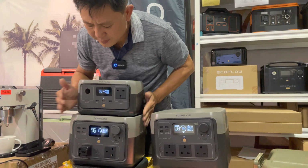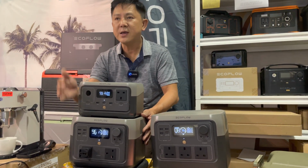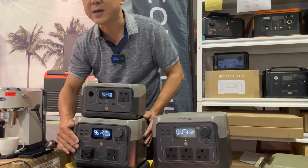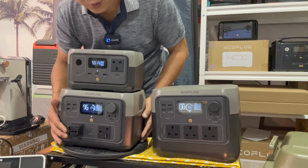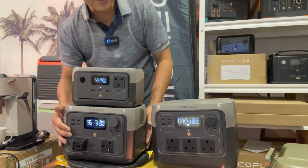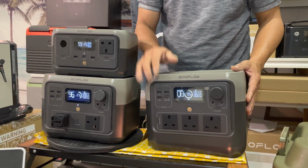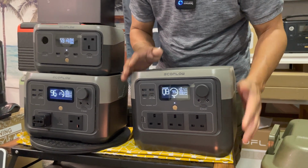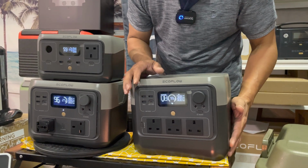Now let's talk about the Max. The Max has a little more capability. This one can power up to 500 watts at the base, and it can go up to 1000 watts surge. This is the River 2 Max. Coming back to the bigger brother, the River 2 Pro is a lot higher. The base is 800 watts, and it goes up to a surge of 1600 watts.